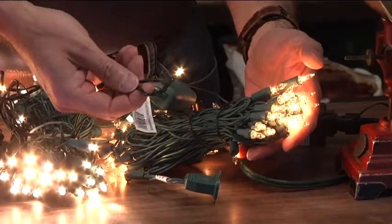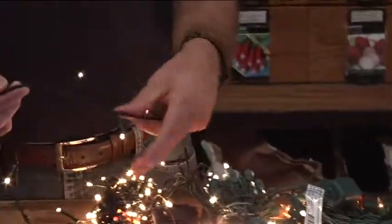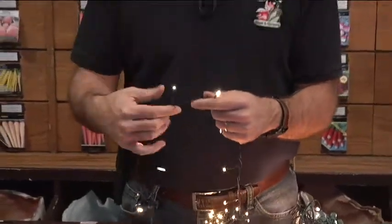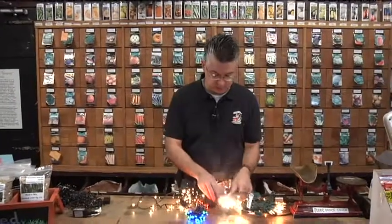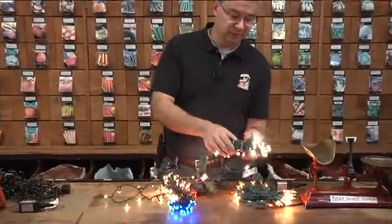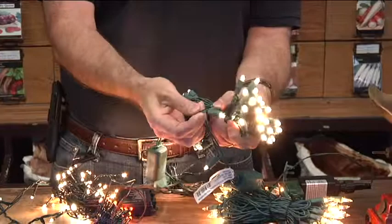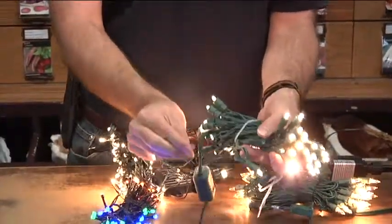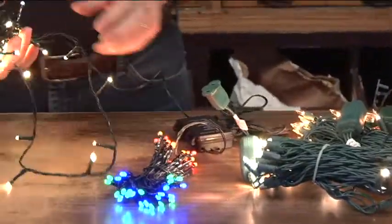You don't ever have to replace the bulbs, and they're just nice, thin, fine wire that is going to be easy to work with. We've been lighting Christmas trees with them, and they're just so easy to work with because of the comparison between the cords. Here's your standard LED. Look how much wiring there is to them. You've got a much heavier wire, and with these, it's very, very thin, so hardly any wiring to them at all, and minimal power consumption.